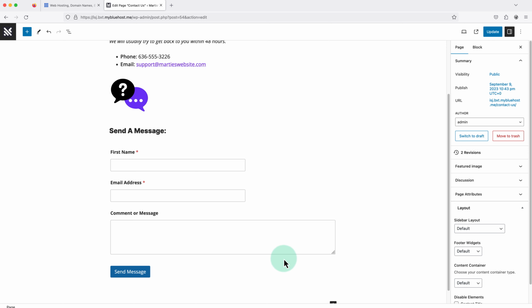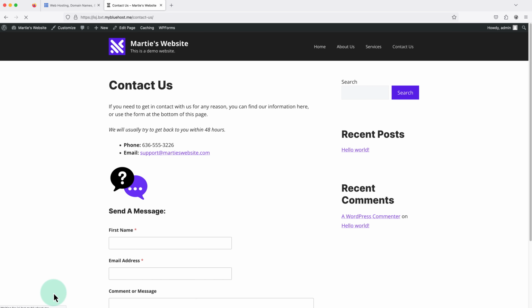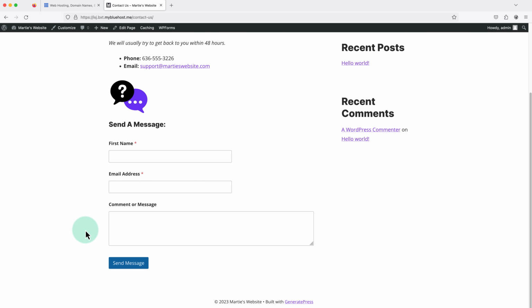Now we're going to click Update in the top right to save our changes. Then if we click View Page in the bottom left, we'll see the form has now been added to our page, and it's looking great.